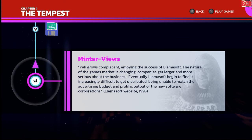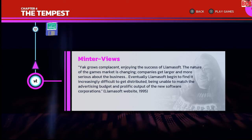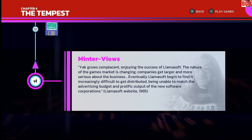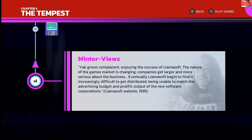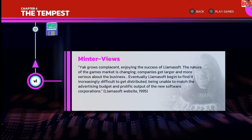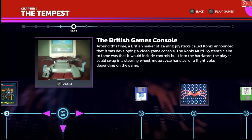Minter views. Yak grows complacent, enjoying the success of Llamasoft. The nature of the game's market is changing. Companies get larger and more serious about the business. Eventually, Llamasoft began to find it increasingly difficult to get distributed, being unable to match the advertising budget and prolific output of the new software corporations.